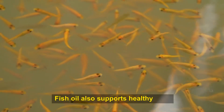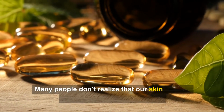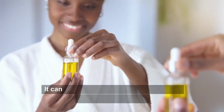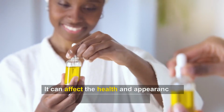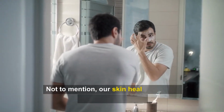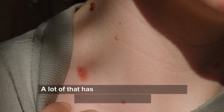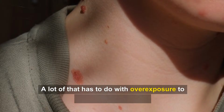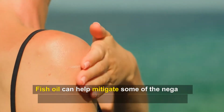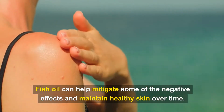Fish oil also supports healthy skin. Many people don't realize that our skin actually contains a lot of omega-3 fatty acids. It can affect the health and appearance of how your skin looks. Not to mention, our skin health naturally declines as we age. A lot of that has to do with overexposure to sunlight and UV rays. Fish oil can help mitigate some of the negative effects and maintain healthy skin over time.